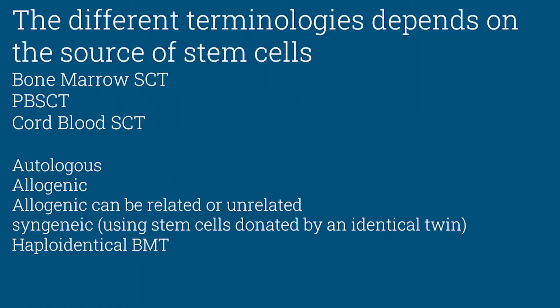We also use different terminologies depending on the source of stem cell. If the stem cell is from bone marrow, we call it bone marrow stem cell transplantation. Even though we can get stem cells from the peripheral blood and cord blood, there are still many centers and transplant physicians who use bone marrow as a source of stem cell. If the source of stem cell is peripheral blood, then we call it peripheral stem cell transplantation. If you are using stem cells from cord blood, then we call it cord blood stem cell transplantation.